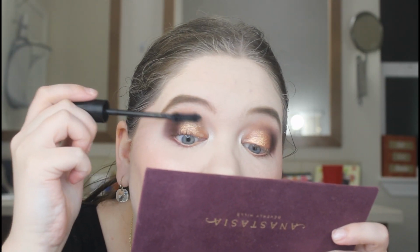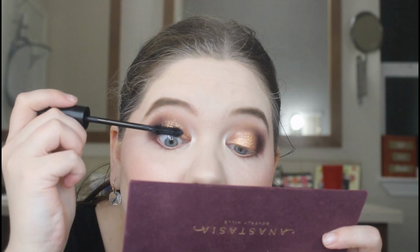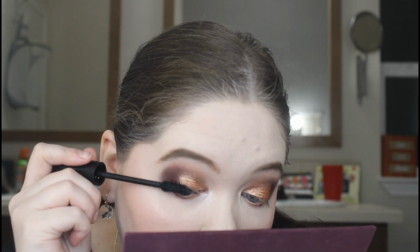And then I'm going to curl my eyelashes and try out the new Milani, well, it's not new, but it's new to me, the Milani Anti-Gravity Mascara. That worked pretty nicely. It really did help lengthen and volumize a little bit.